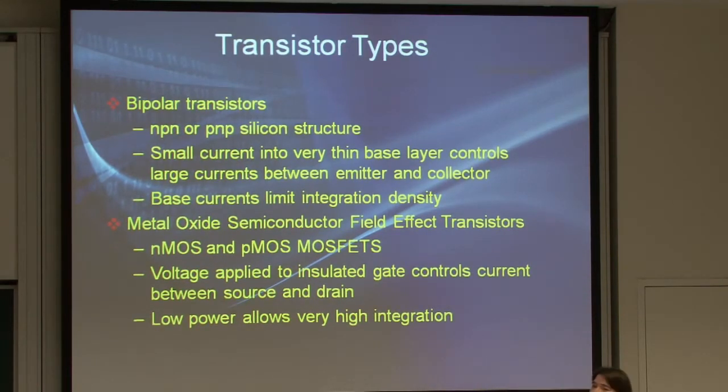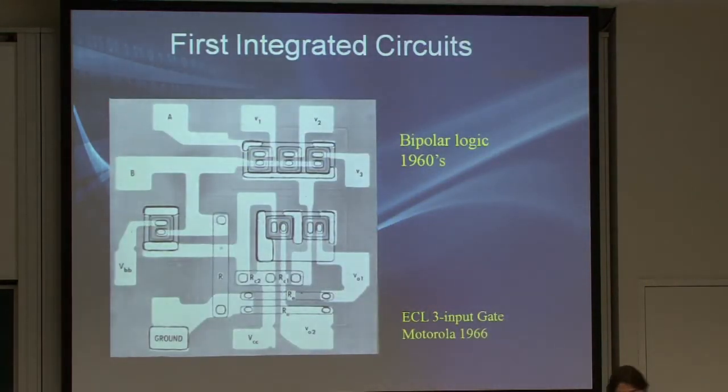So these are the two different kinds of transistors, and this is what started the whole integrated circuit revolution. Now, back in the 60s, an integrated circuit consisted of one circuit. So this is a logic gate. You guys have been in your labs programming FPGAs, which have thousands of logic gates on them. Back in the 1960s, they had like one gate on an integrated circuit. So you can imagine what that lab was like. So we've come a long way since one gate on an integrated circuit.